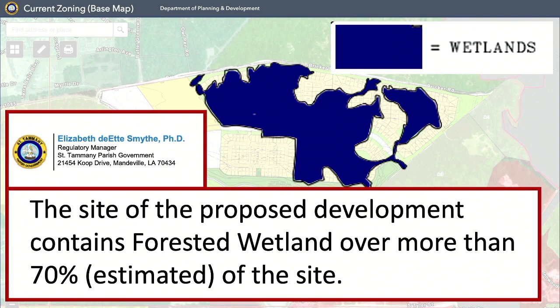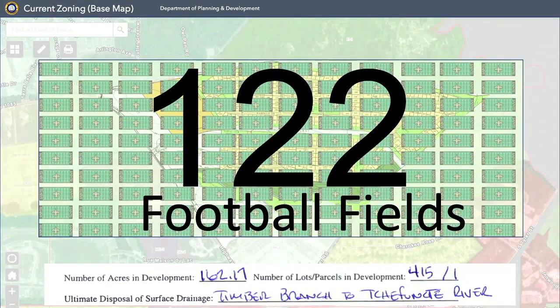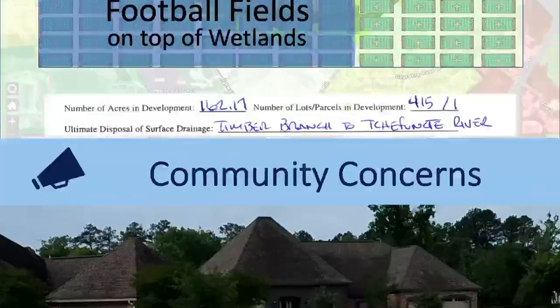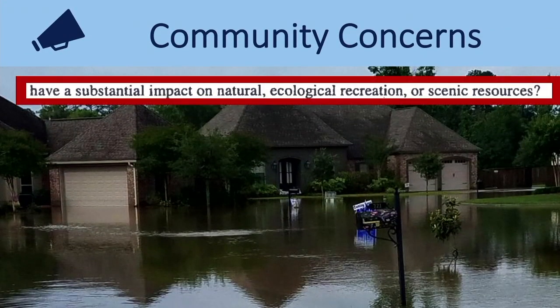The site of the proposed development contains forested wetlands over more than 70% of the site. In terms of those football fields, 122 football fields that comprise 162 acres, 85 football fields would be on top of Covington forested wetlands. Here are some community concerns.